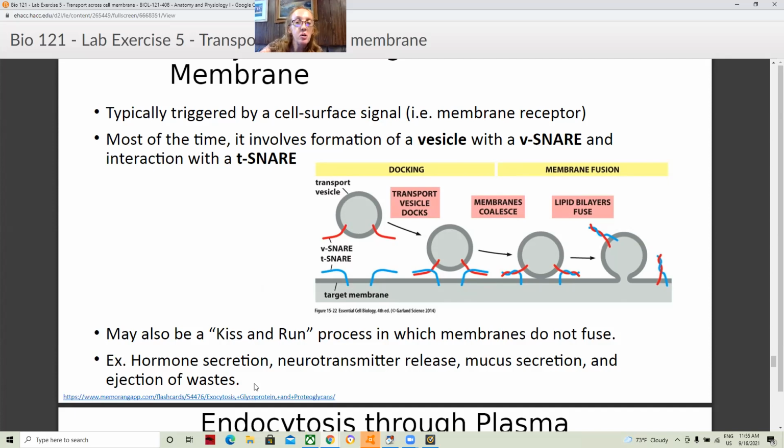It could also be a kiss-and-run process where the membranes don't actually ever fuse. They just dock. This is the way that hormones are secreted, neurotransmitters, the signals between neurons, mucus secretion, and the ejection of waste occurs. This is exocytosis.